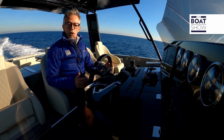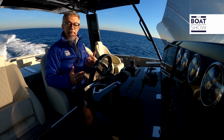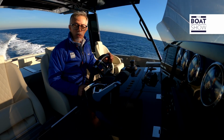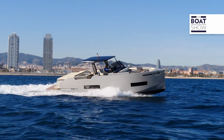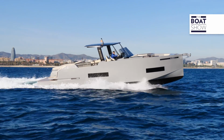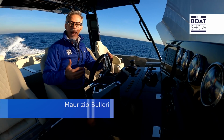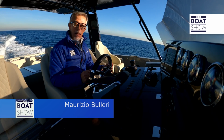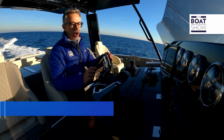Every time I test a D'Antonio yacht, I am amazed at the ability of this shipyard to develop its products. Okay, every company does that, it's true, but for them it seems to be a fundamental goal. I'm not just talking about the style or the setup, but also the performance of the hull. And believe me, this is not a common thing.